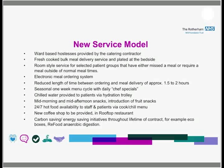We've also introduced a meal ordering system now. So that helps both in time in taking the orders, in times of getting the orders down to the kitchen, and reducing the length of time between ordering the meal and delivery, which is now around 1.5 to 2 hours maximum. We also now have a seasonal 1-week menu cycle with chef daily specials, so the menu is changed 4 times a year depending on the seasons.